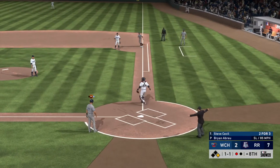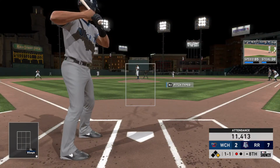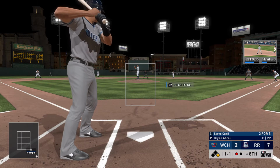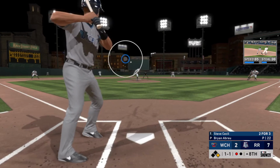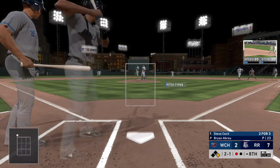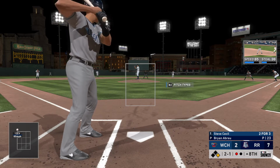And this one's in the dirt. Good job keeping it close as the count goes to 1-1. That was low, but not low enough. Hey, see it. Drive it. Let's go, big dog. Okay, it didn't get away from the catcher. From the stretch. That's up and in. 2-1 count now. Runner at first here, one man out. See it up. Drive it right back up the box. Let's go.